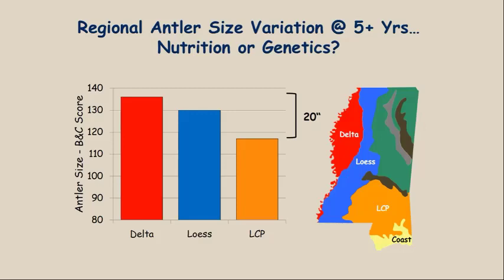Within Mississippi, we have a lot of regional variation in antler size. Between the Delta, which I mentioned earlier is the Mississippi Alluvial Valley, in red, and then the Loess Hills, and I mentioned earlier the thin loess. This is actually the thick and thin loess combined in blue, and then the gold-colored Lower Coastal Plain. I mentioned the Lower Coastal Plain having lower quality, sandier soils. And we see the regional antler size.